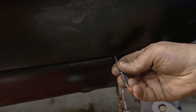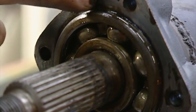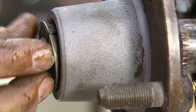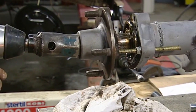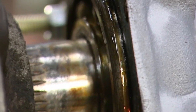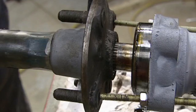Absolutely spot on. So the next bit we've got to do is to be able to pull this outer bearing case out of the casting of the axle. Put on the hub nut, and then all we're going to do is by tightening the hub nut, that will push the flange that way. It can't go anywhere because of these studs, so it means that the shaft and the bearing will all have to come out this way, or that's the theory. You just need to put in a screwdriver to stop the whole thing turning, and then give it a whiz. There we go. Perfect. It cost us pence.